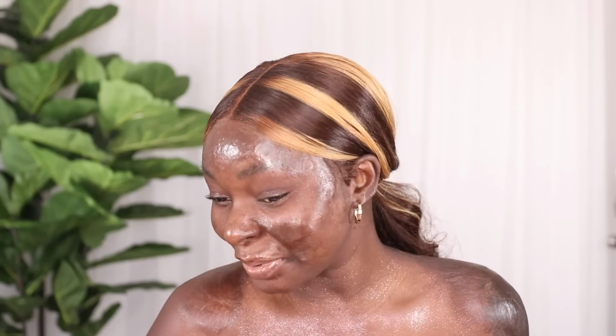Woo! I am not naked, people. I got a tube top on. So what's up, guys? I'm in a good mood today. Like, I'm actually in a good mood. I'm super excited to be sitting here and doing my makeup. I don't know why, but I'm glowing.